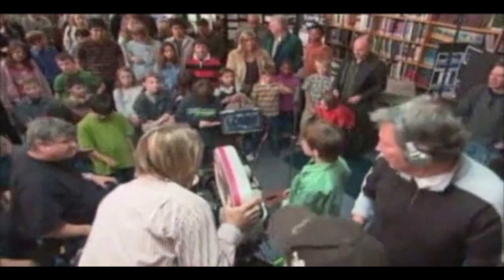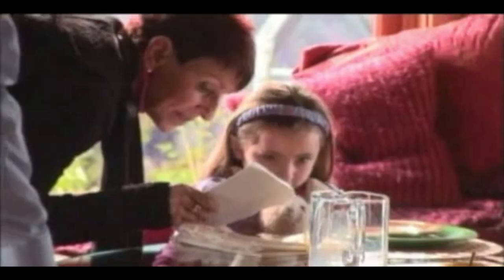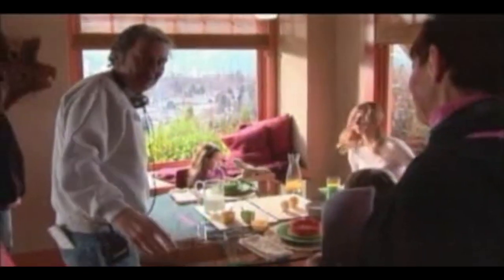Bob said, I know this story. I've loved it ever since I was a kid. From the beginning, he wanted to direct it. He loved working with kids, and he loved this sort of image of the future, where we had to help the future.